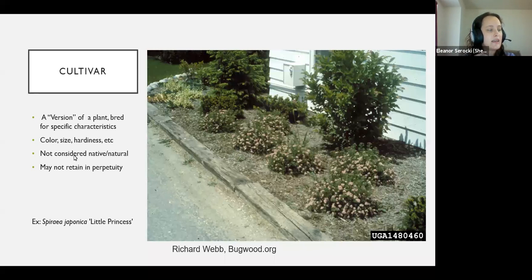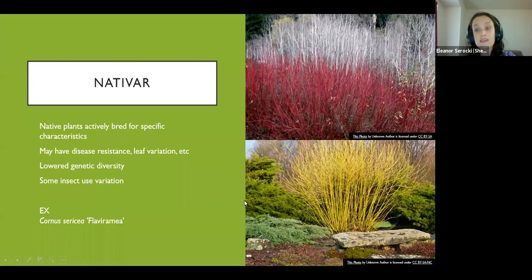On the other hand, a nativar is pretty similar, but it is a native species that has been chosen for specific characteristics. So again, it could be something like disease resistance. So I know that they're working on disease resistance in chestnuts, because the American chestnut was wiped out by a disease about 100 years ago.